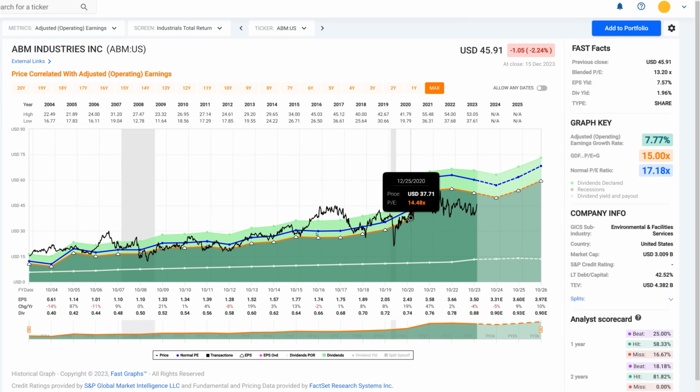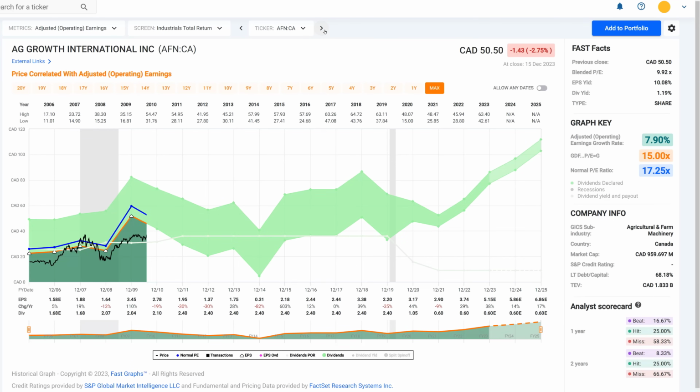So let's now, keeping all this in mind, I'm not going to go through this as closely as I have with this stock in the future ones. Let's go forward. Now we look at AFN.